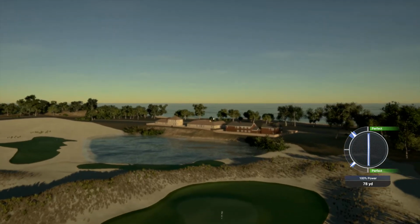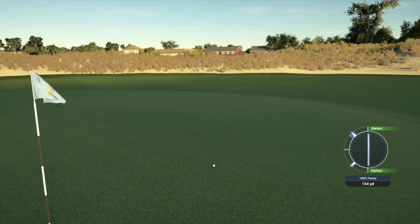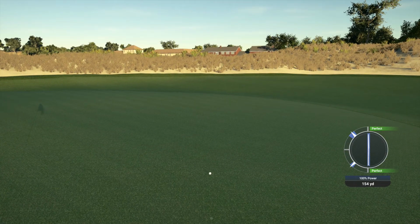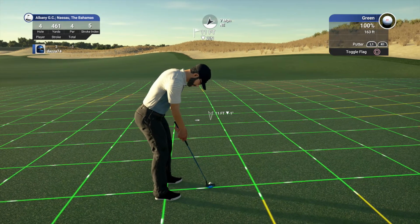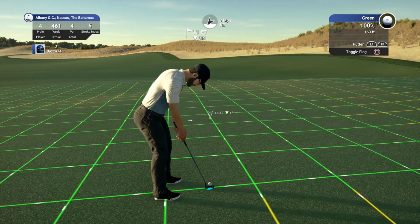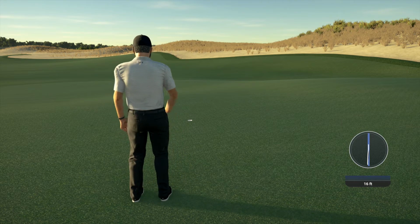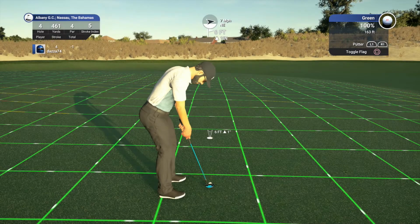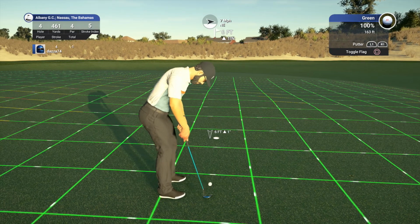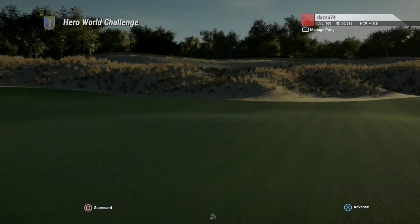And going with the 9-iron. And this shot's looking pretty good. And this one's for birdie. Ooh, unfortunate. And this putt is for par. And finishing this one with a good putt. And after that hole, one under for the day.